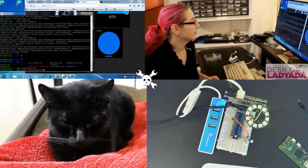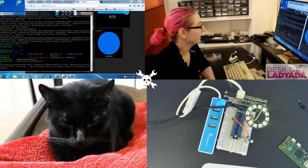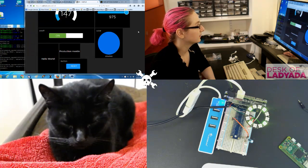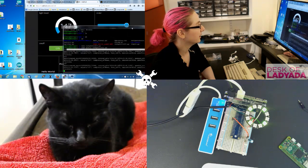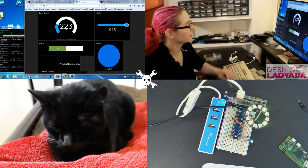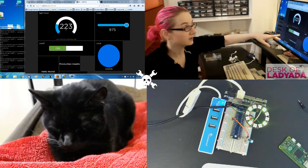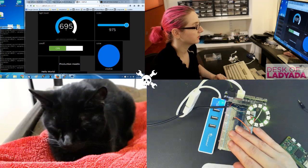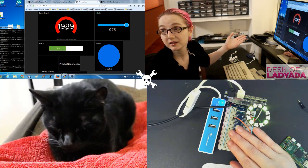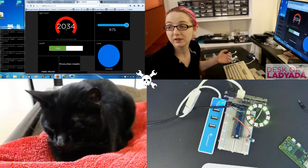So let's run this program. I'm printing out messages, and as you can see, the output is updating over here at the same time as I'm sending data from here, and it updates every 2 seconds. So if I cover it up, the value goes high, so it's really dark, and then it goes down again.